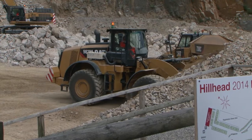Exciting news at the Finning stand here at Hillhead 2014. We've got the European show launch of the M-Series wheeled loaders. On the stand here we've got a 972M, and working in the display we've got a 982M, which is a new model to our wheel loader range.